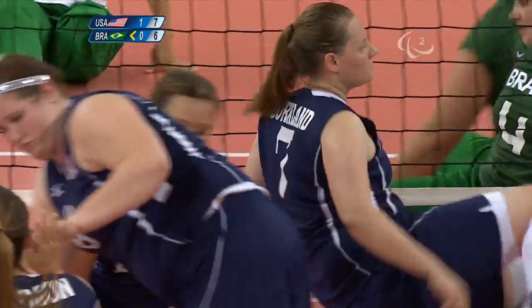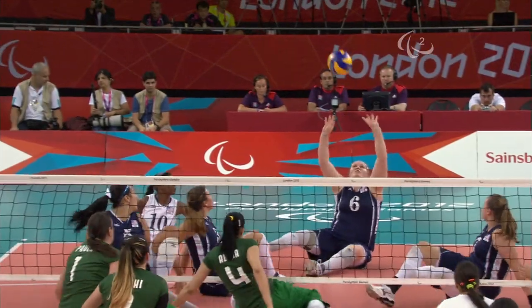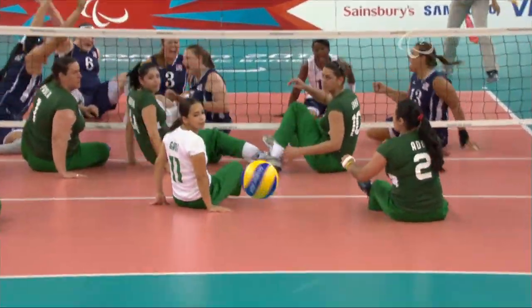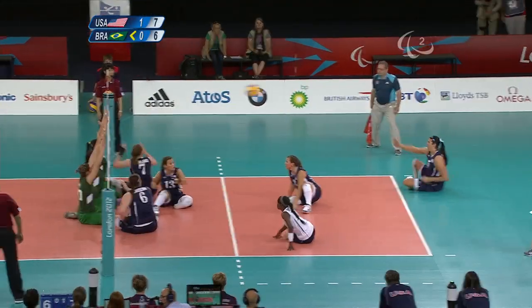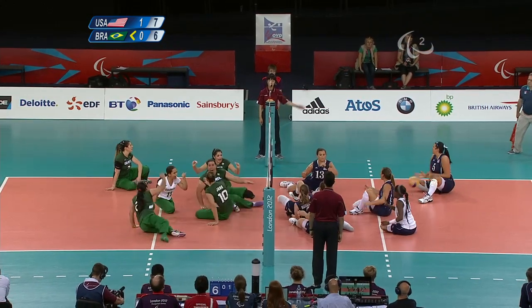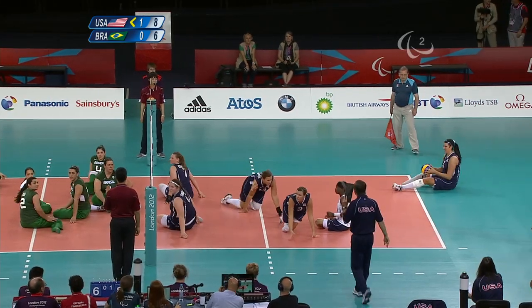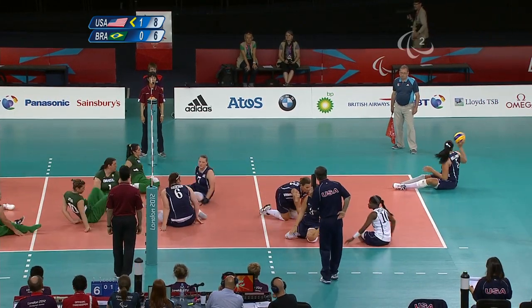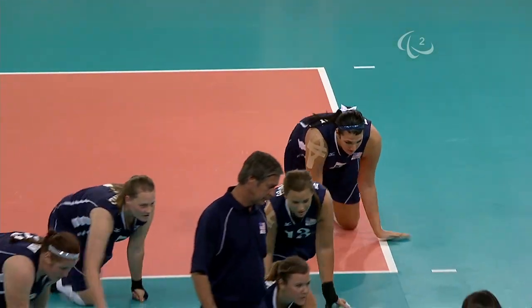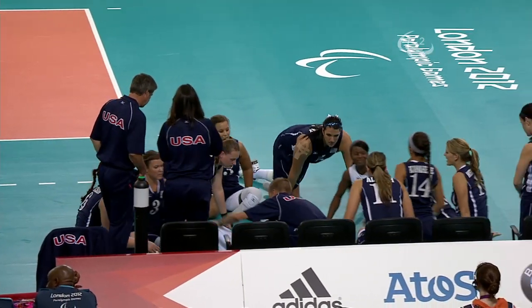So 7 plays 6 in the second set. Oh, she gets a hand to it, but Brazil has all the answers in this second set. So we'll go to a timeout. The United States up by 2 points in this second set.